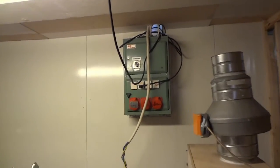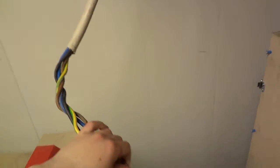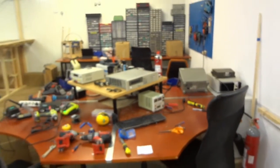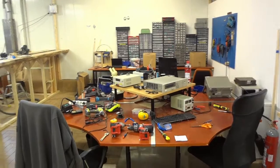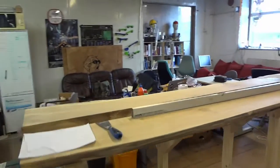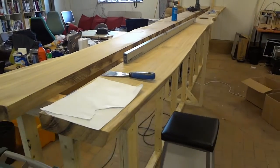There's the old electrical junction box. Here's the wires for the new junction box, which will be next to the laser there. And in here we have the main electronics and miscellaneous building area, right next to the lounge area, which will be for computer stuff and stuff like that.